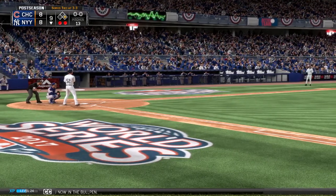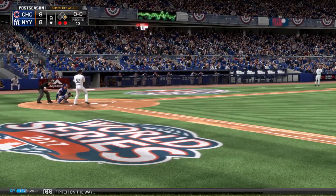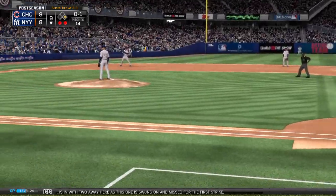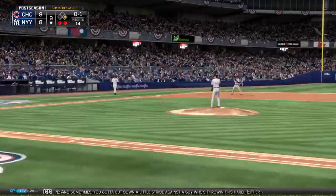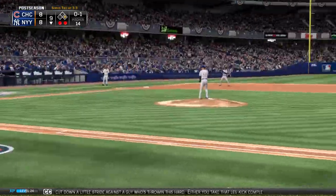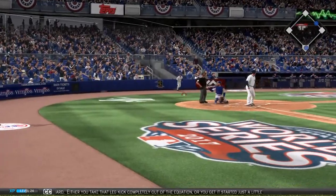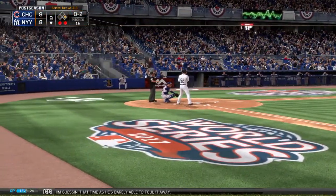Justin Bohr. Hey, let's go, big fella. First pitch on the way. Justin Bohr is in with 2 away here as this one swung on and missed for the first strike. And sometimes you got to cut down a little stride against a guy who's throwing this hard. Either you take that leg kick completely out of the equation, or you get it started just a little bit quicker. I had him guessing that time as he's barely able to foul it away.